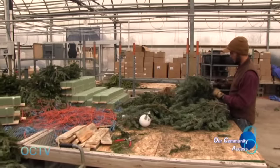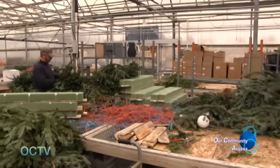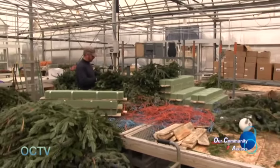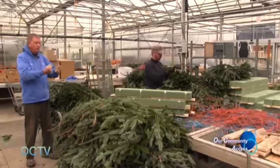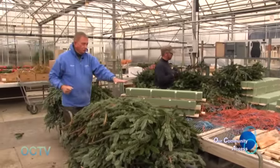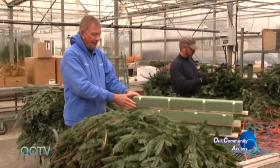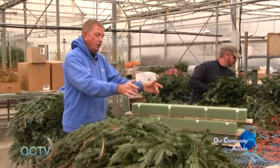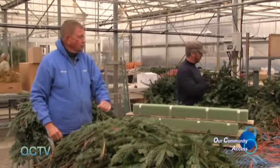Another product that we sell an awful lot of are the memorial blankets. And here we have our crew putting together, they're prepping, they're cutting the greens that they'll be putting into the styrofoam. Actually, it's interesting how we use this styrofoam attached to a board, and then we green this in. And this is what the memorial blankets are produced from.